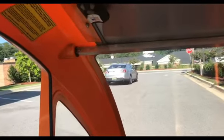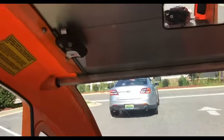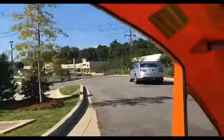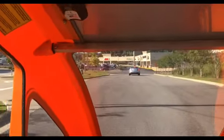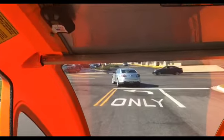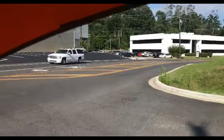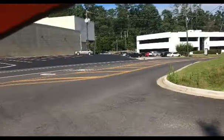Alright, see if this guy can decide what he wants to do. Is he going to go straight? Is he going to turn? Alright, we're going to take a left at this street up ahead. By the way, Willie is running pretty good right now. I just adjusted the brakes yesterday, so they're good and tight. This intersection, it's a little bit difficult to see who's coming around that corner, so we'll see. I'll go ahead and give a turn signal, let people know which way I'm going, and we're good.